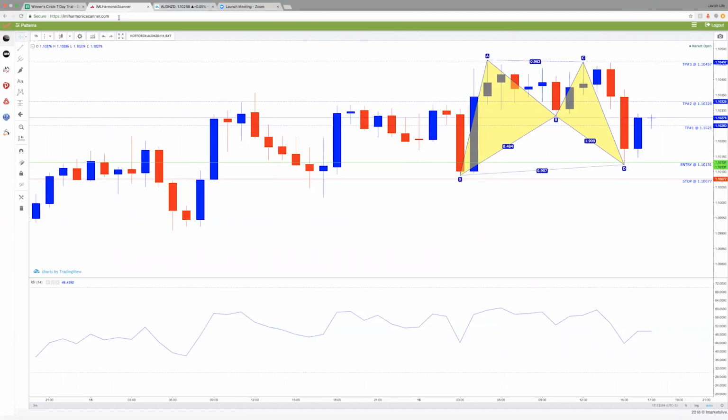And with this software, what it does is it looks at the market and it identifies certain patterns. When those certain patterns have been identified, right, we know what the next move is going to be. It gives us the take profit one, take profit two, take profit three, the stop loss, as well as the entry point.